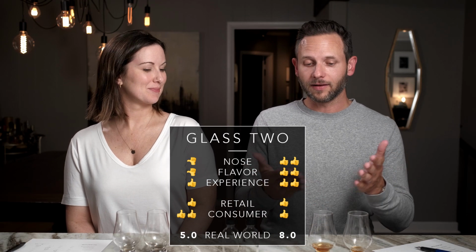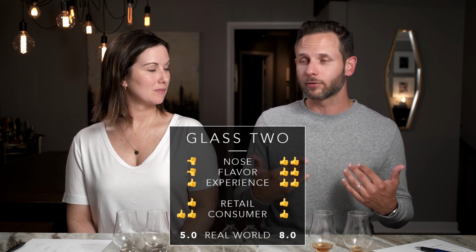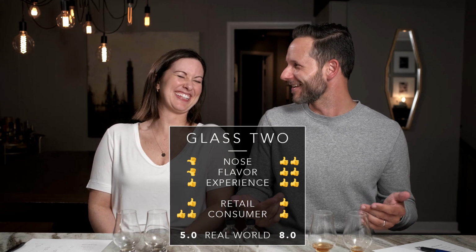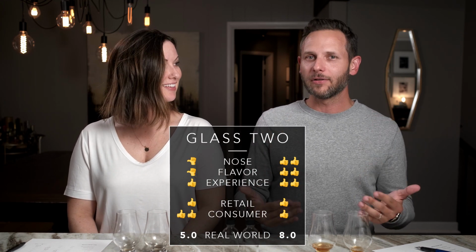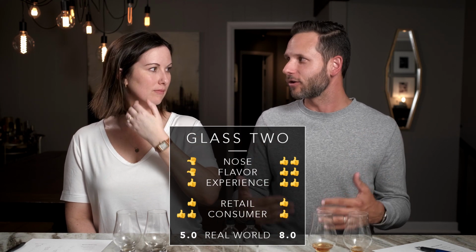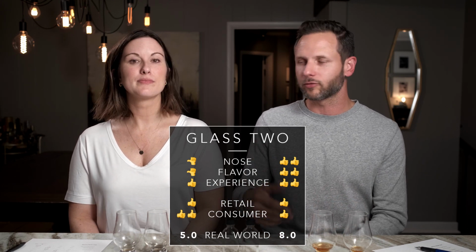So the 8 out of 10 and the 6 out of 10s for these 2 products respectively, I feel like accurately reflect my feelings on these 2 glasses, even if I weren't tasting them blind. Yeah. But it's nice to have the blind tasting to back you up on what you believe to be true, separate and apart from any bottles or hype or anything like that. So what have we learned? And who are these for?